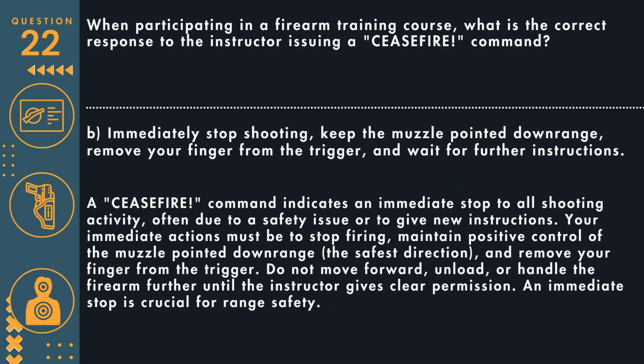Answer: B. Immediately stop shooting, keep the muzzle pointed downrange, remove your finger from the trigger, and wait for further instructions. Explanation: a ceasefire command indicates an immediate stop to all shooting activity, often due to a safety issue or to give new instructions. Your immediate actions must be to stop firing, maintain positive control of the muzzle pointed downrange, the safest direction, and remove your finger from the trigger. Do not move forward, unload, or handle the firearm further until the instructor gives clear permission. An immediate stop is crucial for range safety.